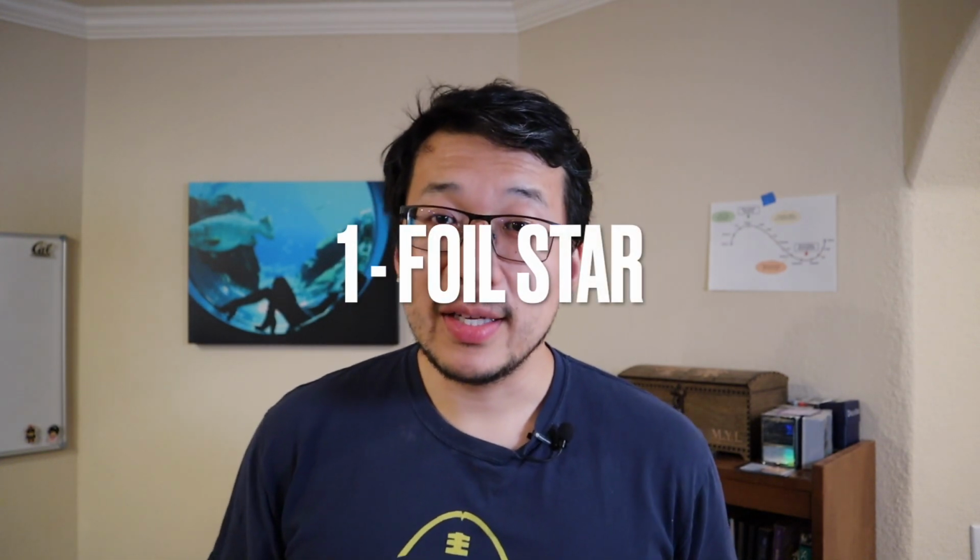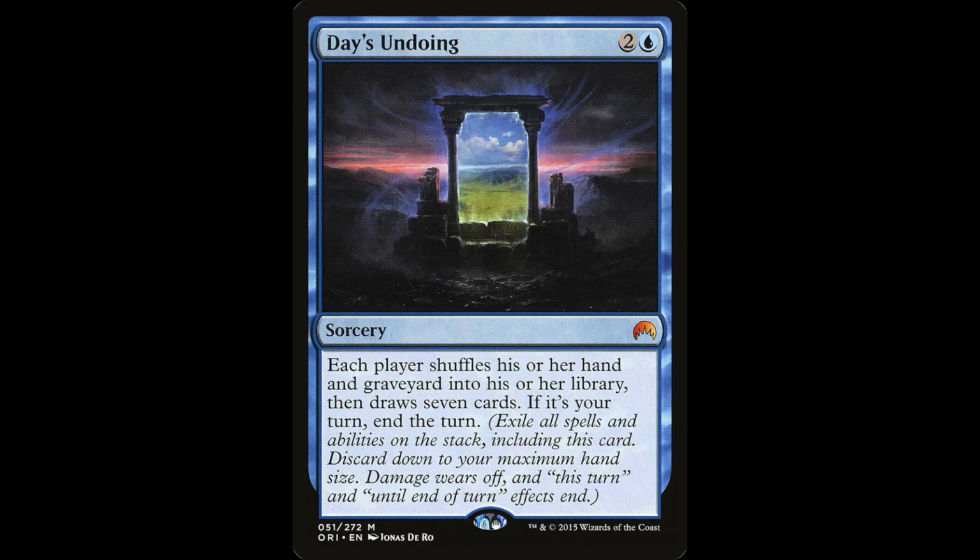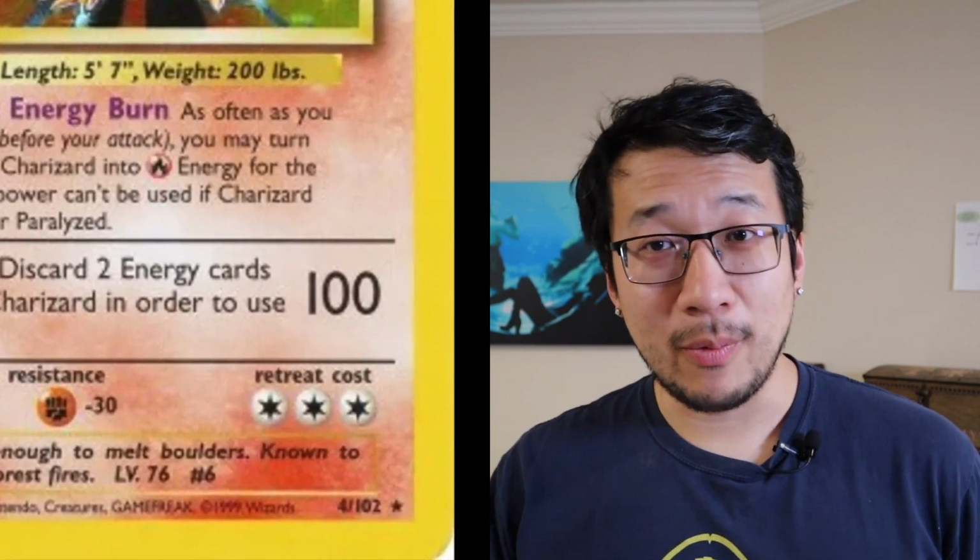Detail number 1 is the foil star. Every single Magic card that has been printed in the current frame, which has been around since Magic Origins, printed in 2015, now contains indicators on the card to tell you if it's a foil or not. If it's a foil, the card will actually have a star on it. If you ever play Pokemon, it's very similar to that star that you see on the bottom right corner, except in Magic, it's on the left corner.